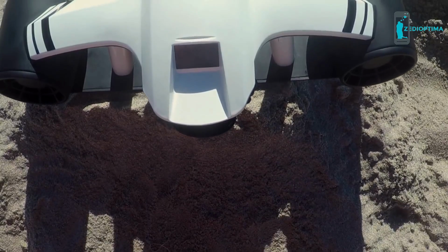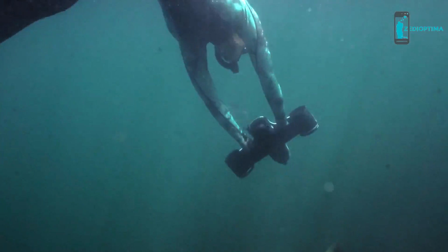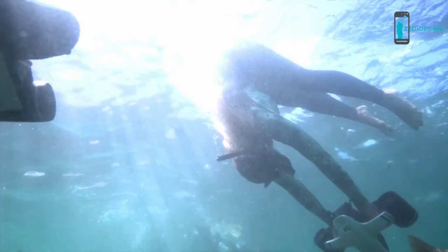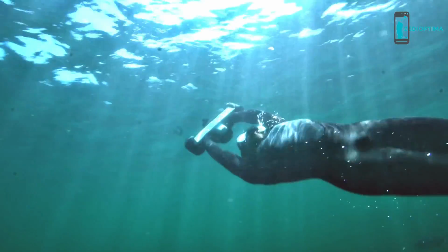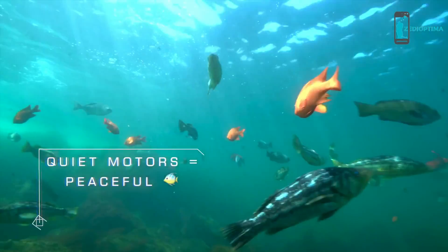It operates like an aircraft with two propellers on either side. So whichever direction you turn, that's where you'll go. The propellers are uniquely designed to draw the water away from the user for a smooth ride. And the motors are quiet enough not to disturb the sea life, so you can swim along with them.